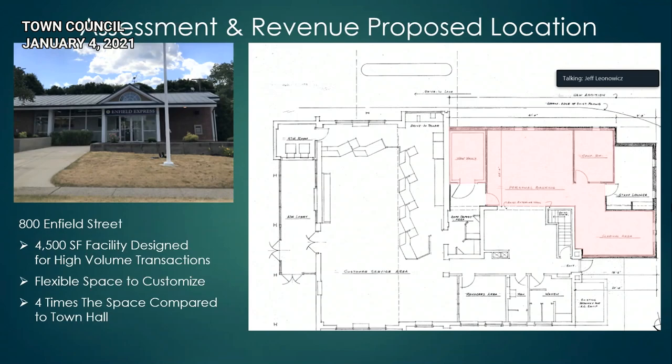And one of the best things, it's designed for high volume transactions. It was a bank, so it's designed to move people in and out efficiently and effectively and handle money safely. What's also nice about it being larger, it enables us to do new things that we didn't do before, like the leaf bag pickup and other resident-based interactions that would need an in-person transaction or people that would like to come out and do in-person things.